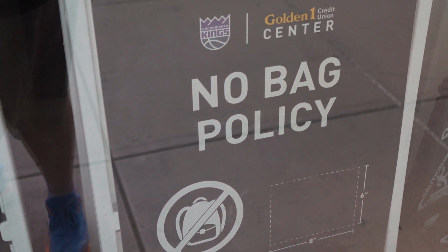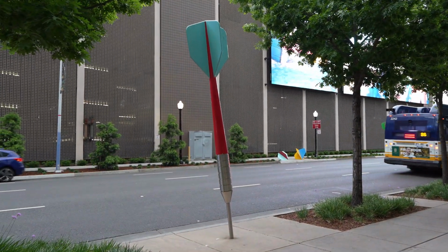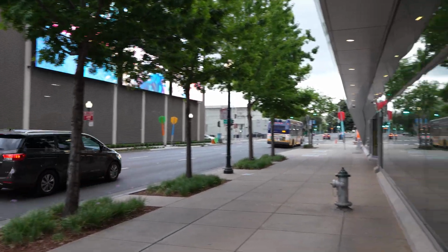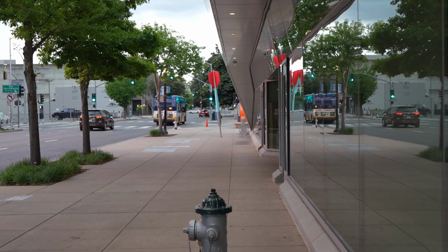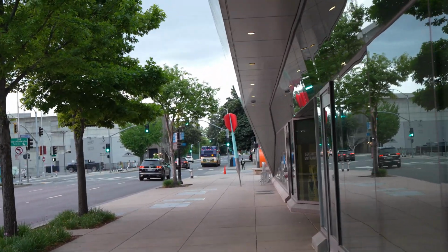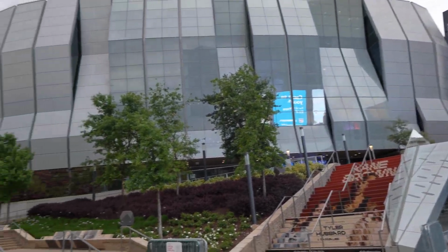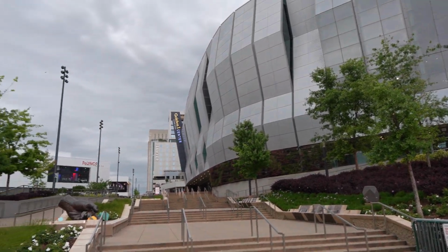I thought so. No bag policy. Another one of those lawn darts, or big darts, I guess, throwing darts. There's a few of them. There's a couple down there. And there's one directly in front of us, too. Pretty neat. I don't know what those have to do with the Golden One Center, especially if it's a basketball complex, but here is the Golden One Center from the other side. Look at it. It's much bigger than I thought it was. Pretty neat looking, though. I like it.